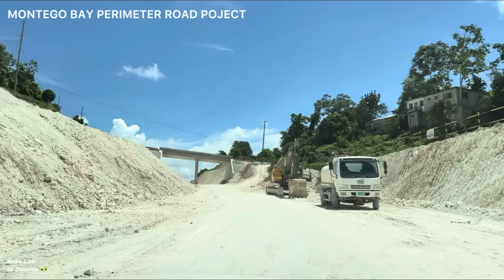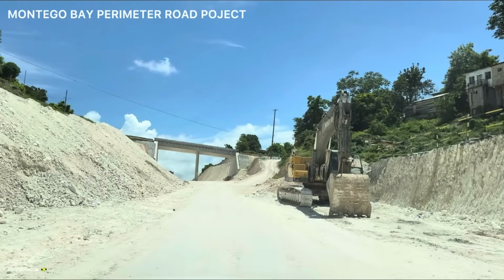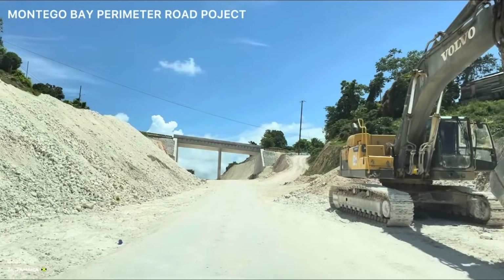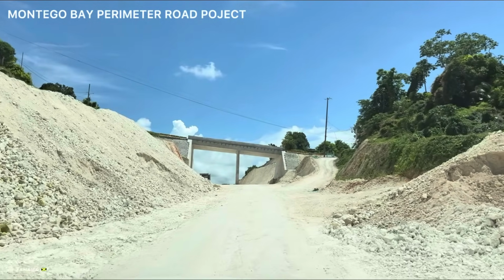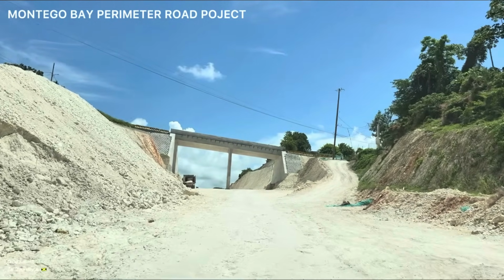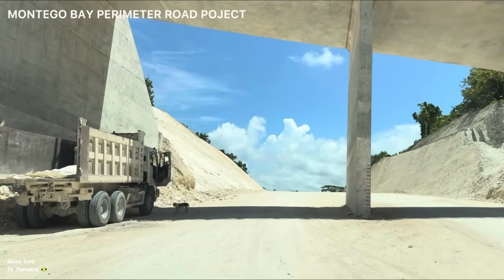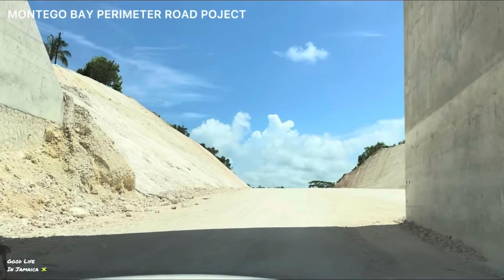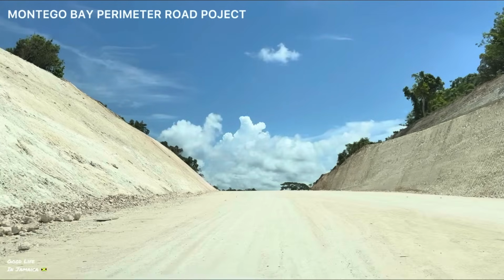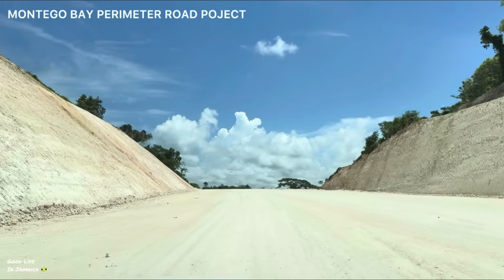So for persons living in Salt Spring, if they use the Montego Bay Perimeter Road from Iron Shore, the next exit will be there in Corner Courts, based on what we are seeing here so far. After the off-ramp there in Corner Courts, we expect the other one to be there in Irwin as well, in the Sign Irwin area. So it's full speed ahead for the Montego Bay Perimeter Road project.